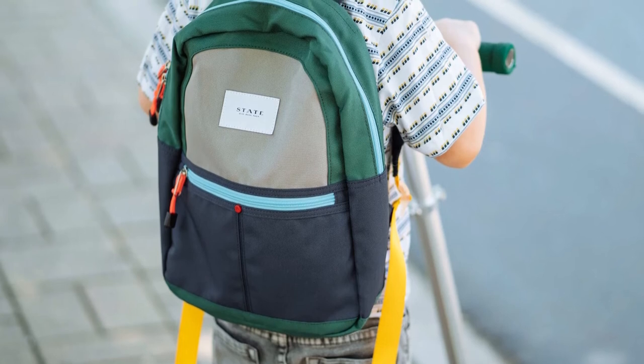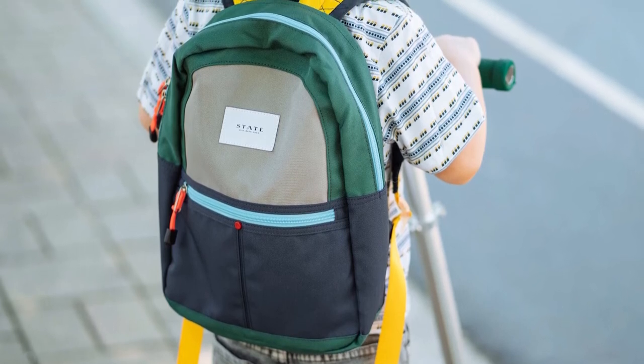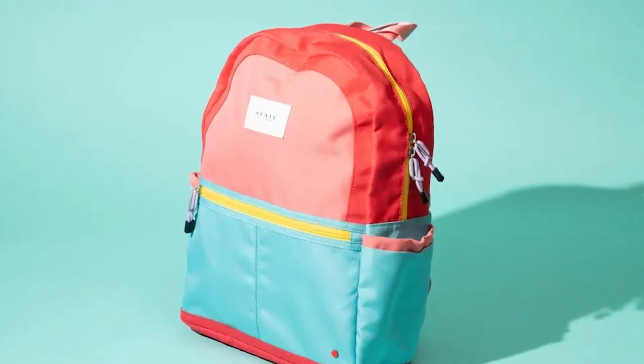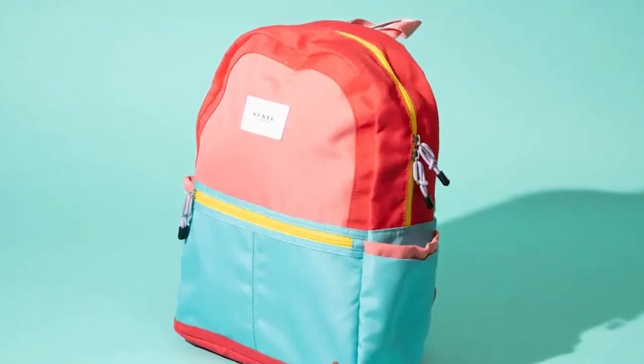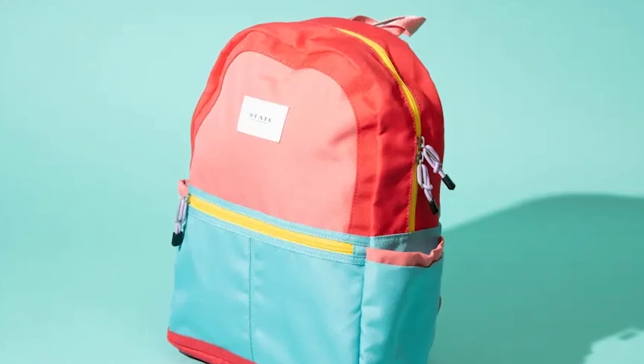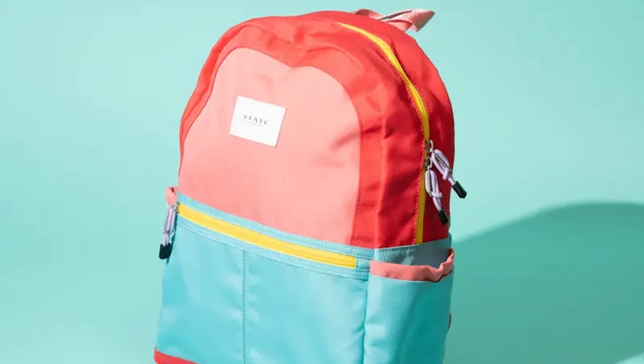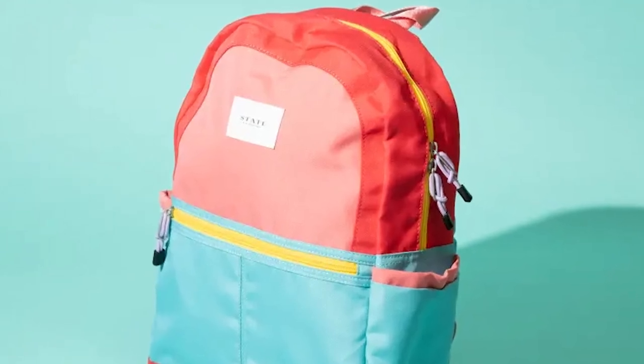The newer Kane Kids packs also have an elastic strip at the top to secure the bottle. The 13.5-liter Kane Kids bag has a large open sleeve in the organizer panel that can fit a 13-inch laptop, but it isn't padded, so you can't rely on it to provide adequate cushioning and protection.